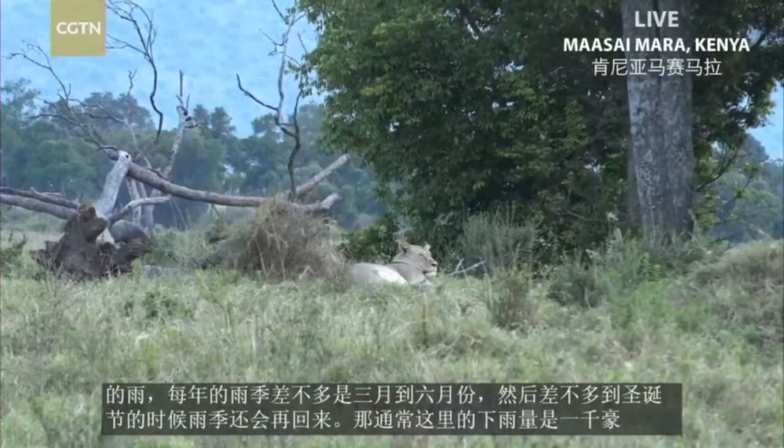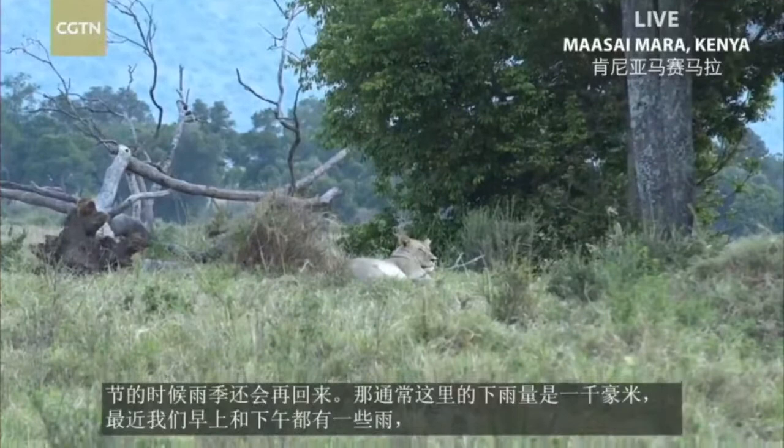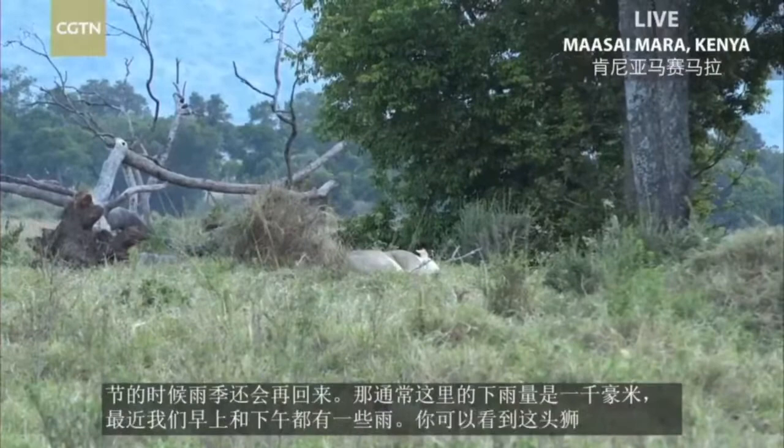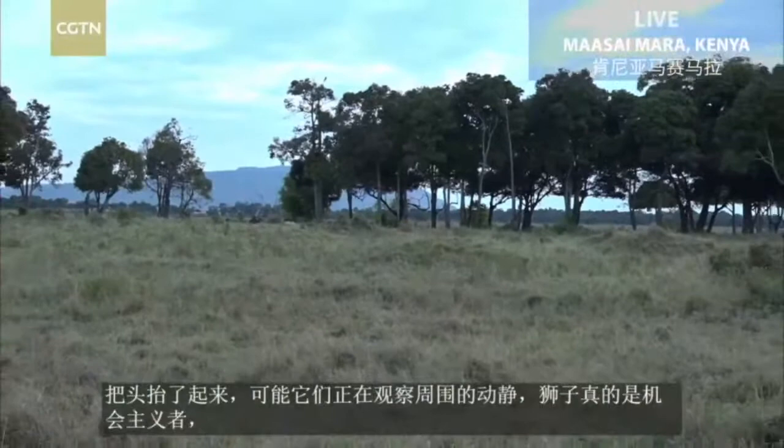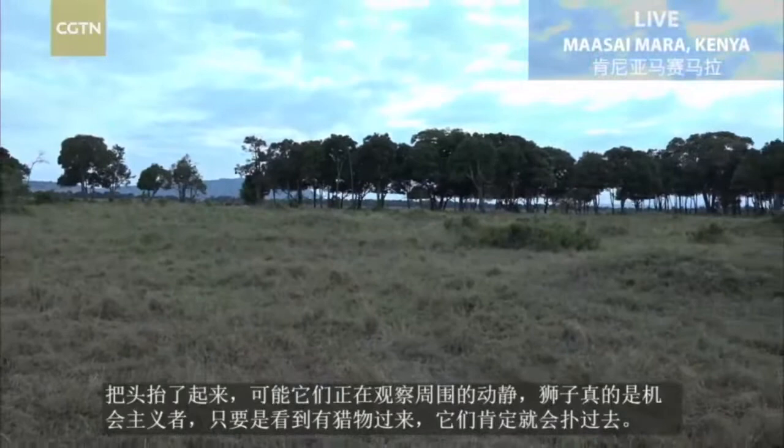Well, once in a while, as is typical for lions or lionesses, they'll put their head up, look around, scan for any lost prey that might want to come close to where they are, because lions are very opportunistic and they'll always chance on anything that comes their way. So in those thickets there, they could hide for the better part of the day.